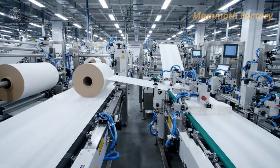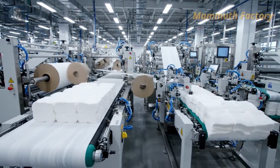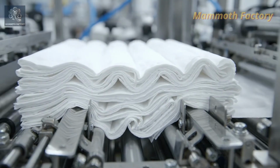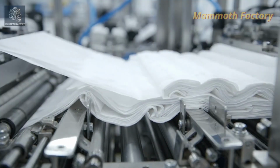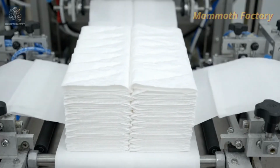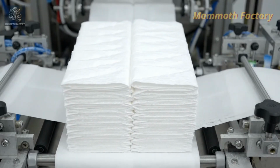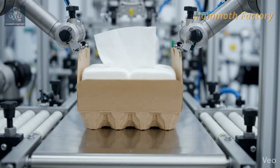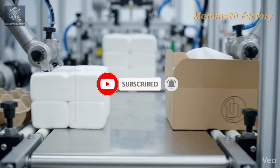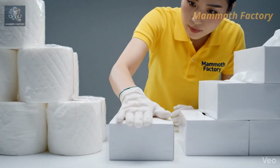The same white web now branches into toilet tissue and facial tissue. For facial tissues, the magic is in the fold. Each stack is timed, so the next sheet lifts the next one. Now softness takes its second form. Two products, one fiber story.